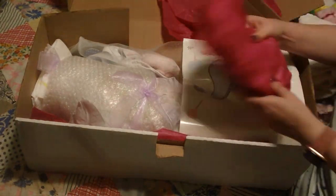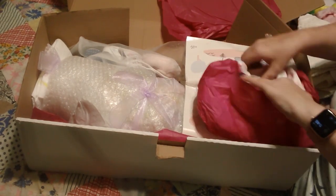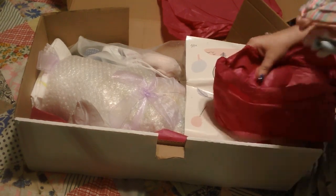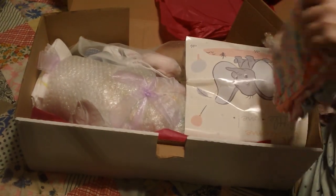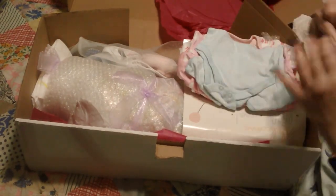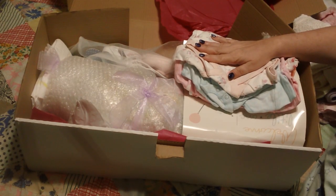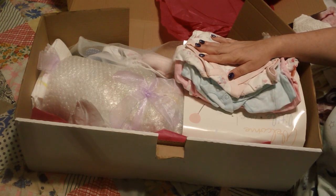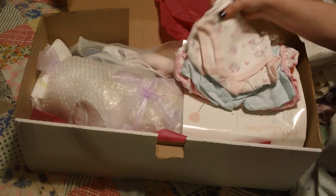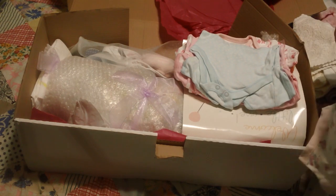So, okay, we have some sort of pink tissue paper with another outfit in here. Let's go ahead and unwrap that and see what we have. All of her outfits come in several pieces, which is really cool. I said that this little girl is going to be a princess, and I thought my Gabriella was a princess, and she is, but I think we're going to have another little princess on our hands for sure, especially with all these beautiful outfits.